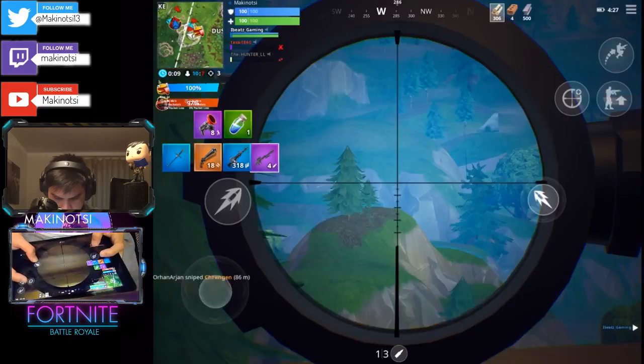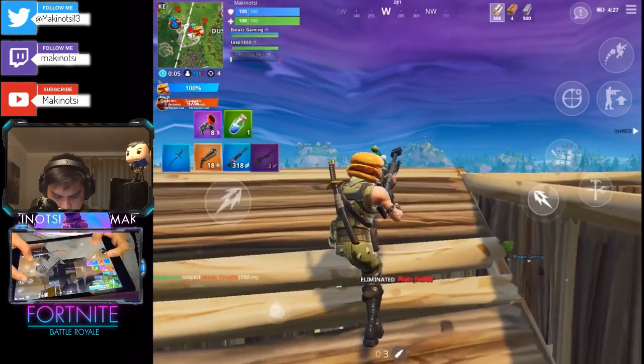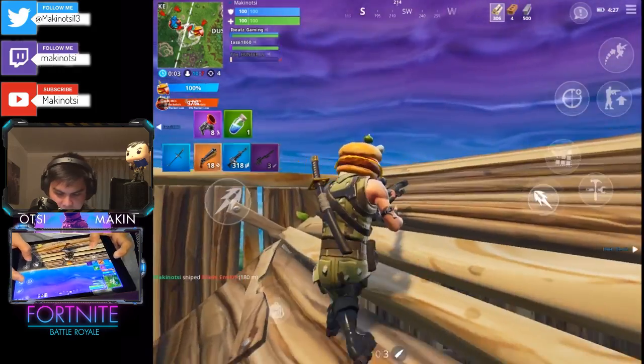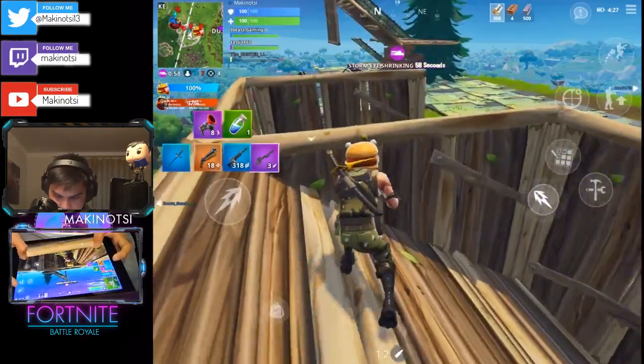Okay, see one. Bam! 180 meters. Get those. Oh, I need to go and get some ammo.